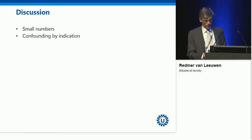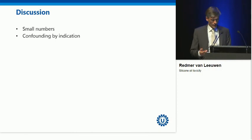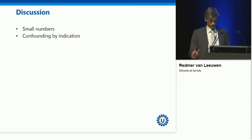Of course, there are limitations to this study. The numbers are low. This is due to the low frequency of silicone oil tamponade, particularly in patients with a macula on detachment. But more importantly, there will be some confounding by indication, meaning that other factors associated with the use of silicone oil may explain our findings. For instance, factors associated with PVR. But how these factors cause visual loss is unknown. A randomized controlled trial would solve this issue, but in my opinion, it's not ethical to randomize between gas and oil in severe cases of PVR, where a surgeon would choose oil for a reason.